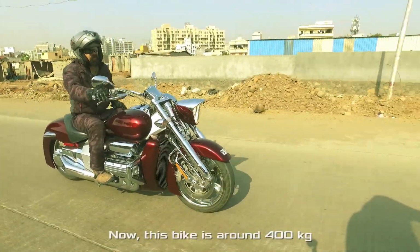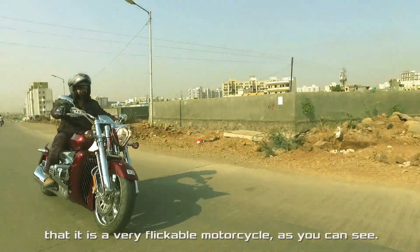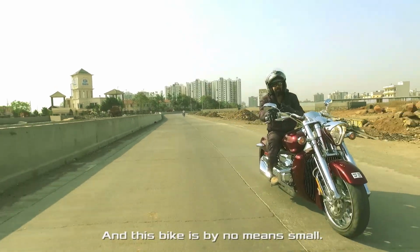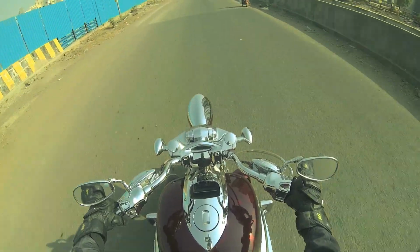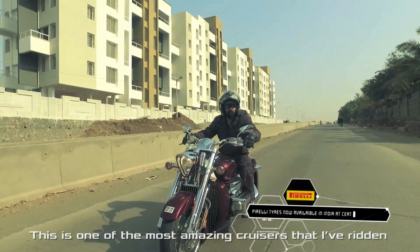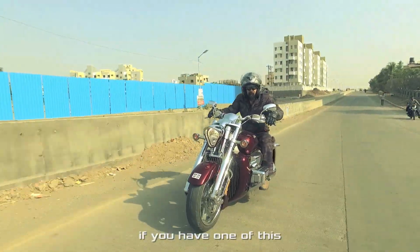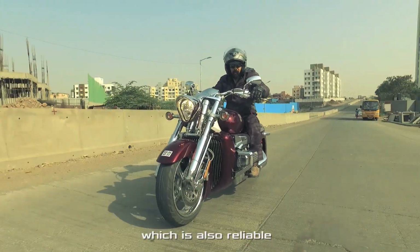Now, this bike is around 400 kgs, but it has such a low center of gravity that it's actually very, very flickable, as you can see. The weight almost disappears into thin air, and this bike is by no means small. It is a gigantic motorcycle, but like all Hondas, it handles like a dream for its size. This is one of the most amazing cruisers that I've ridden, just because of how it looks and how it sounds and how it handles. And if you have one of these, then you've got one very rare motorcycle which is also reliable.